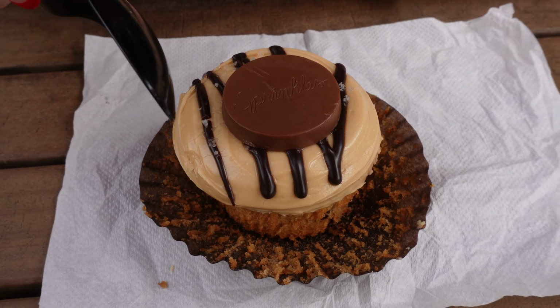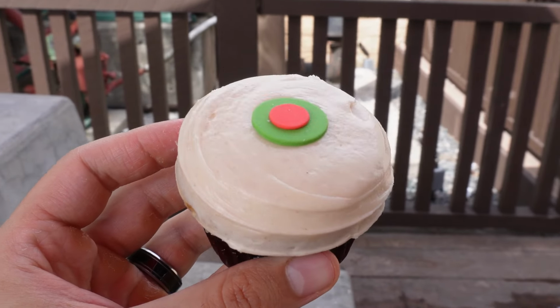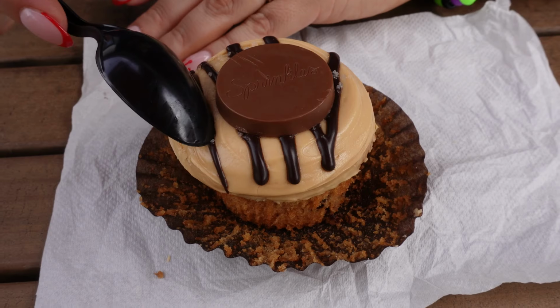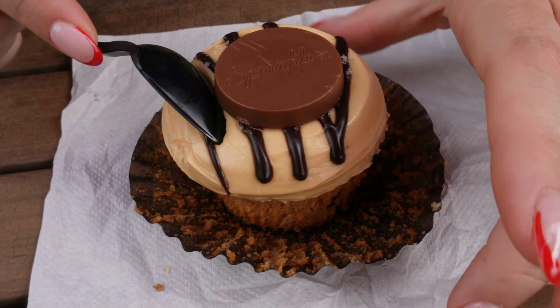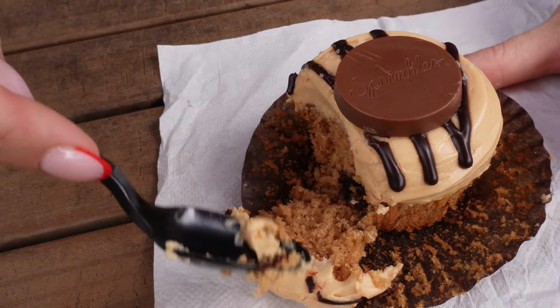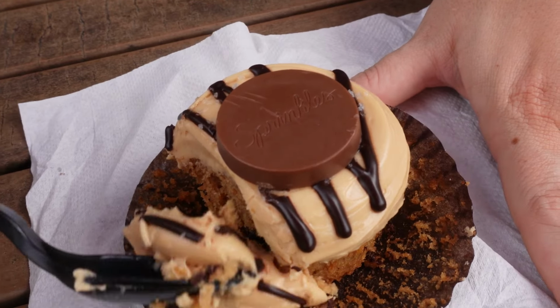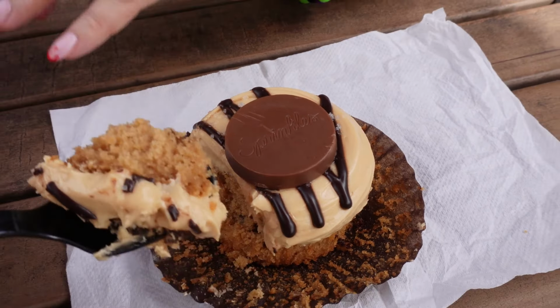I will say their cupcakes are expensive. This one was $7, and the pumpkin one was $6.50. And they're not like giant. They're pretty average size. But I do think that they have a good icing to cupcake ratio on here, and I think they also have a nice medallion on top that has the Sprinkles logo.